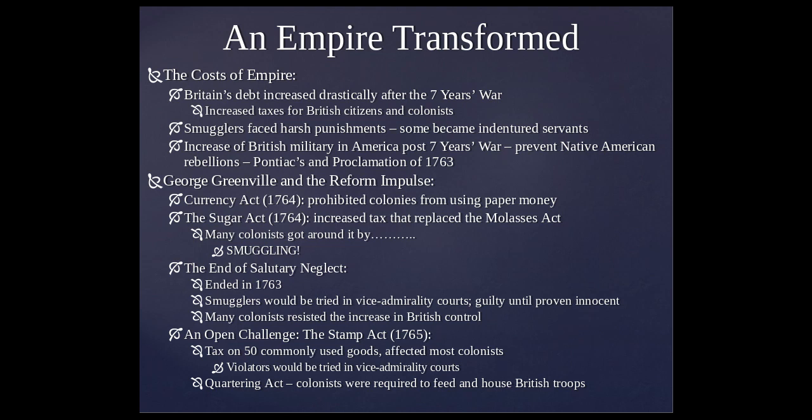After the Sugar Act comes an even worse act by the British called the Stamp Act, and this one is a direct tax. It's a tax on 50 commonly used goods.